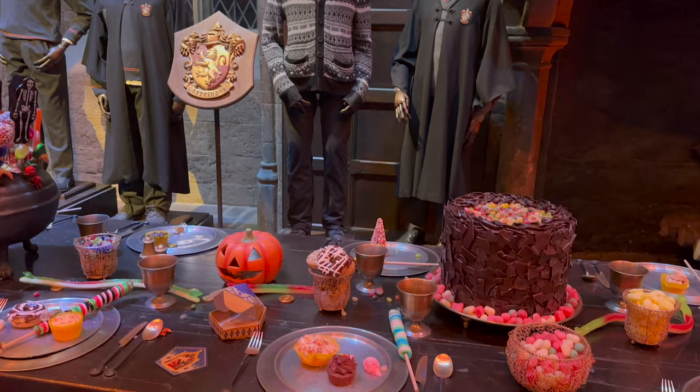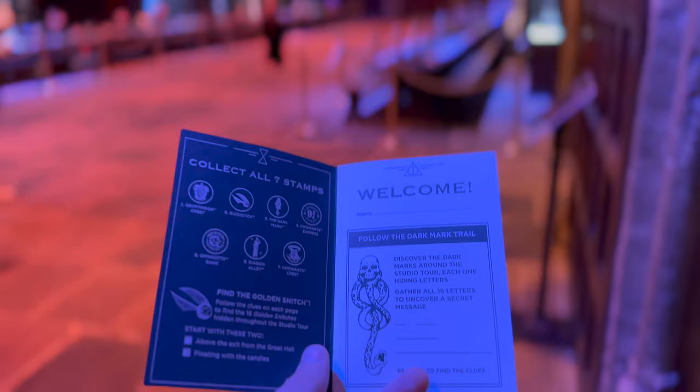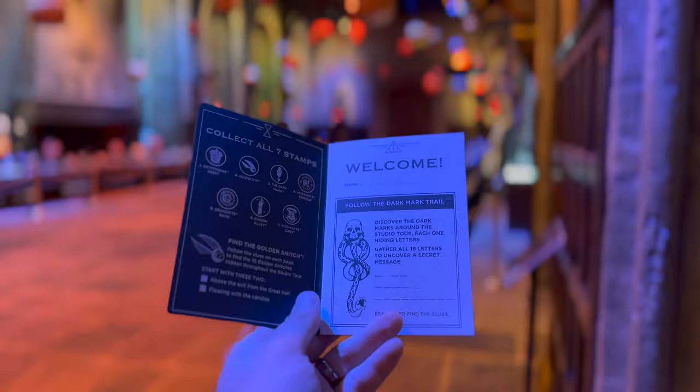You can pick up your complimentary activity passport to enhance your visit from any member of staff during your tour. The passport includes a golden snitch hunt, puzzles and trivia. There is also space for stamps that can be collected throughout the tour, such as Platform 9 and 3 quarters and Gringotts Bank.